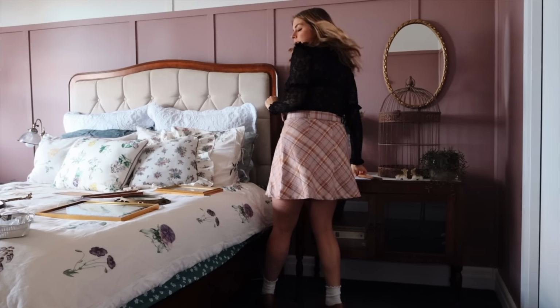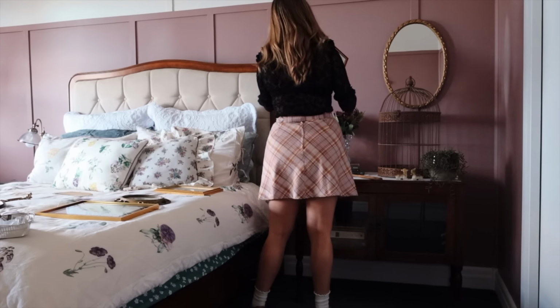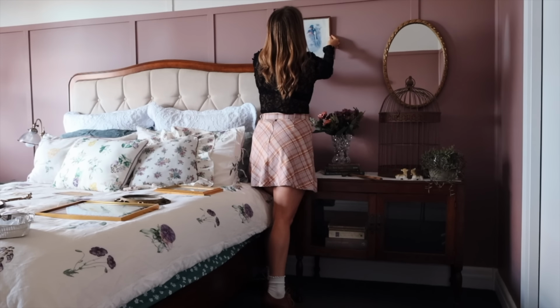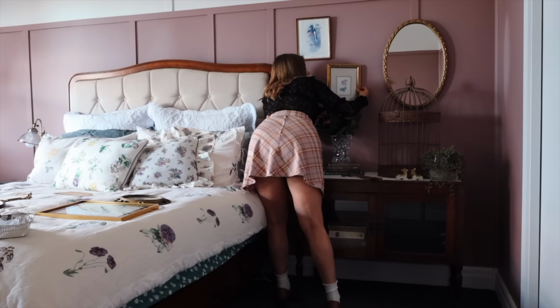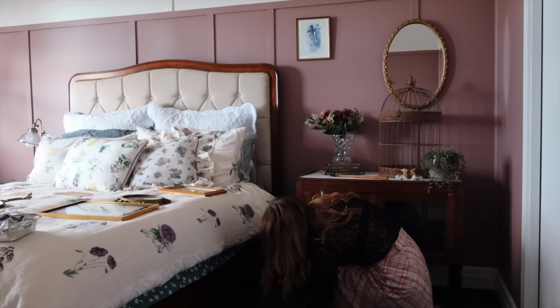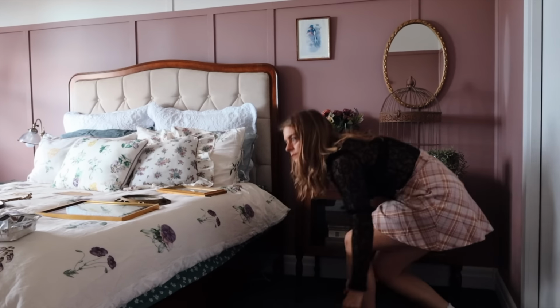I knew I'd only get one chance of hammering in these picture hooks, as this old-fashioned plaster can be delicate, and I dreaded the thought of repatching and painting. At one point, after destroying 3 nails and losing a picture hook into the ether, I had to throw my hands up in the air in exasperation and take a small break.